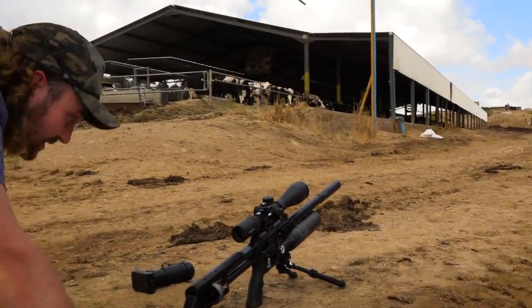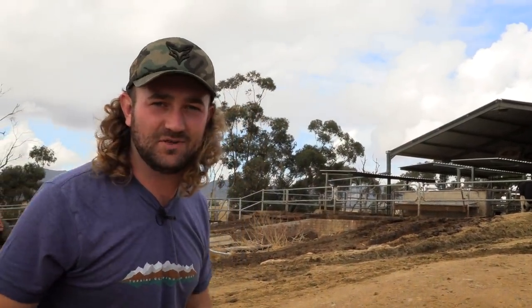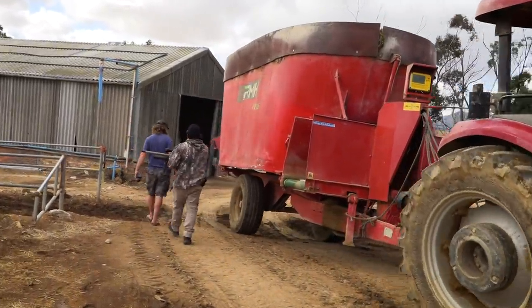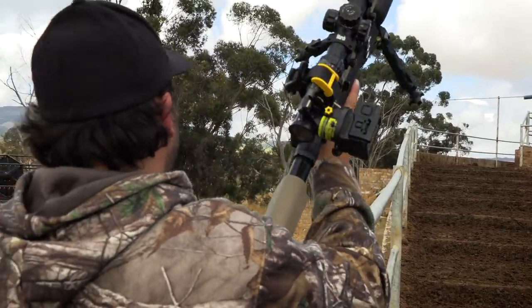Headshot. I decided to go for a headshot there, following Claudio's example. And nice and close, so pretty easy. Crosses on the head and pull the trigger. Very happy. Headshot.